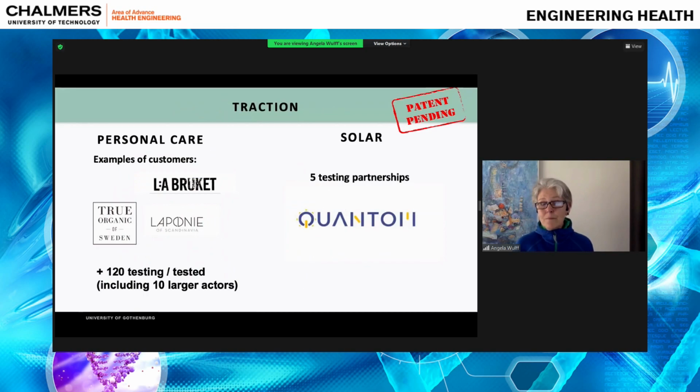So the traction now, of course, we have this with patents. I don't remember if it's 2 or 3 patents now, and we have a pending one for the solar. We have one in the personal care industry and also for the cultivation setup. So, okay, I surrender. I had to go into that, and I had to learn how to be a bit more silent and not speak so freely of the results.